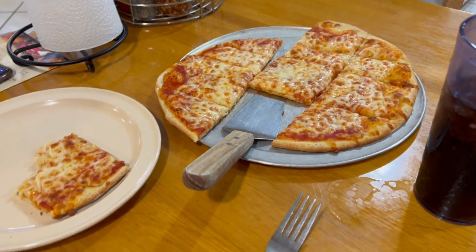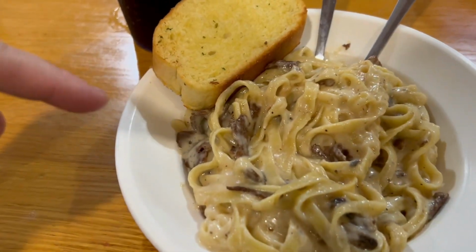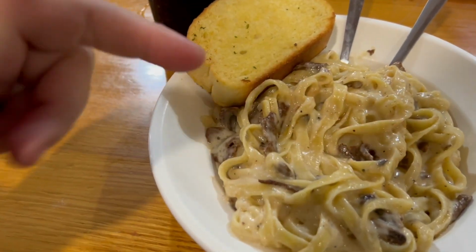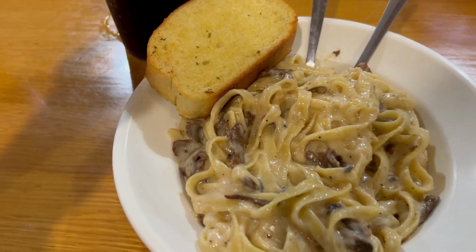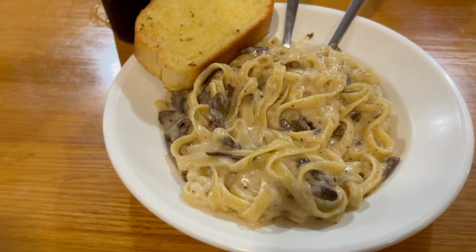So here's Kay's pizza. This is just a medium cheese pizza. How is it? She gave me a thumbs up. Me and Dad got the same. We got the stroganoff. This has like Philly cheesesteak meat in it, which is really cool looking. And there's some mushrooms hidden in there too. Cannot wait to try this.